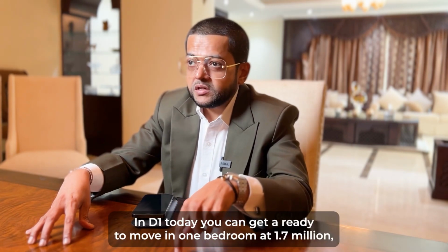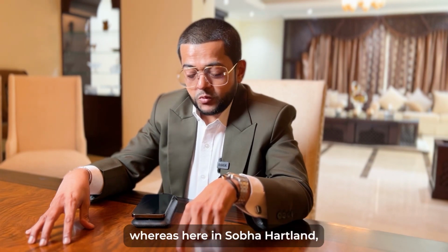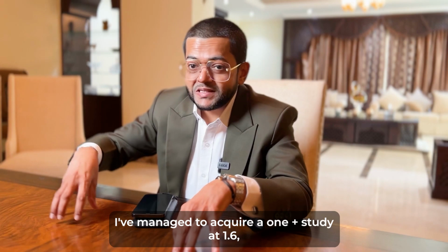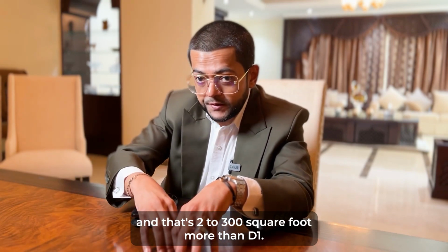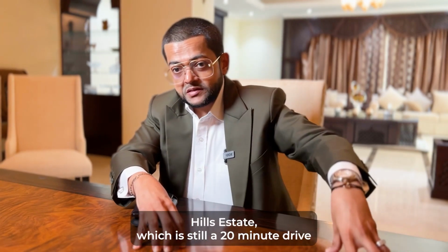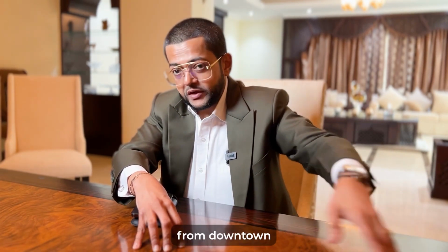In D1 today you can get a ready to move in one bedroom at 1.7 million. Whereas here in Sobha Hartland I've managed to acquire a one bed at 1.6. One plus study at 1.6. And that's 200 to 300 square foot more than D1. The next closest community is Dubai Hills Estate, which is still a 20-minute drive from downtown.